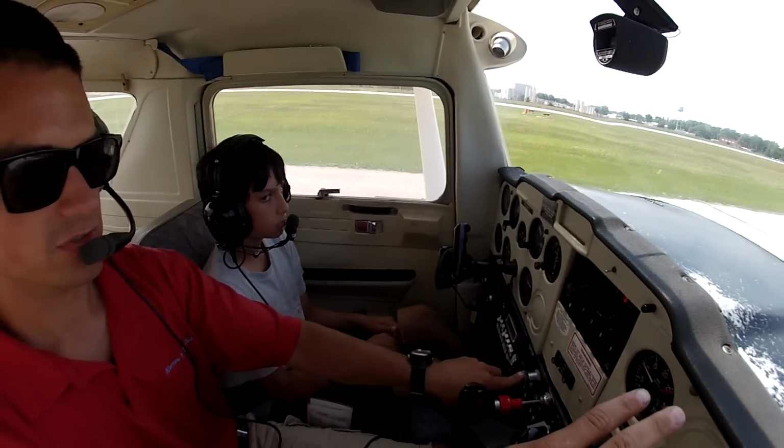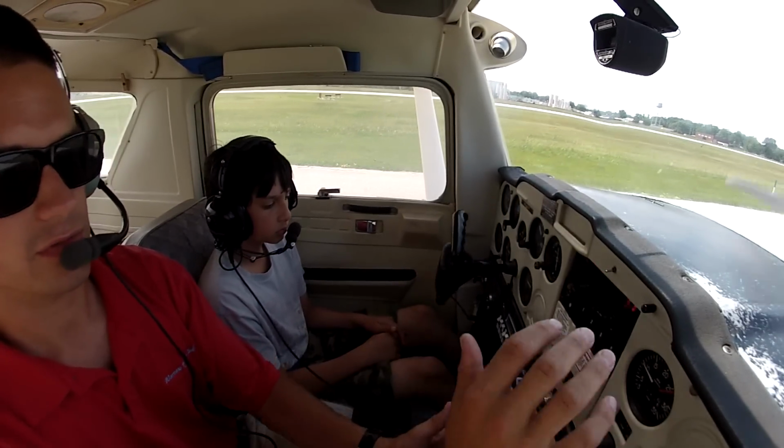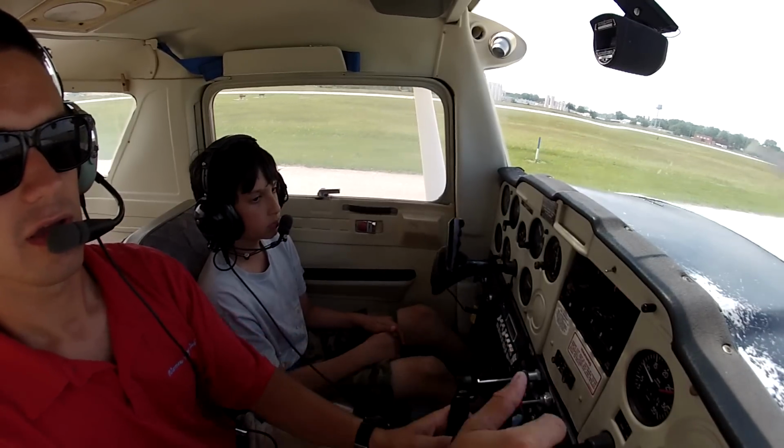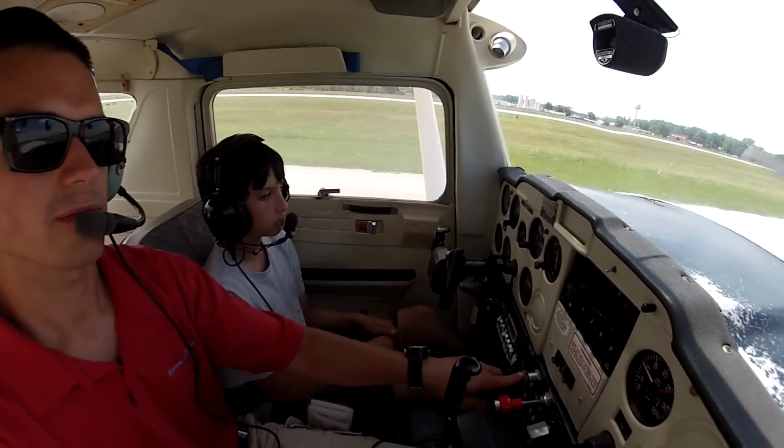So with an airplane, when you're driving it on the ground and you're trying to steer it, you always steer with your feet. You can't really do anything with your hands. See, if I turn this, it doesn't do anything. But when I move my feet down here, that's what steers it.